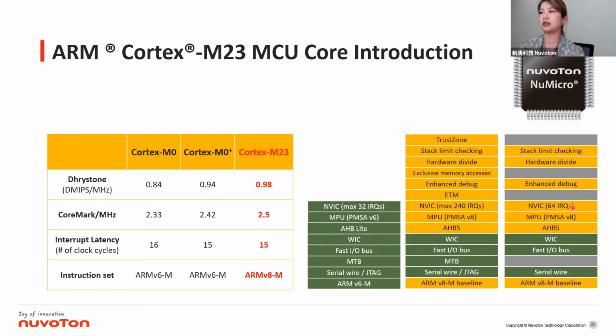Besides this, on the right-hand side here, we can support many more instruction sets than the traditional Cortex M0 products. Besides this, we have the hardware divider instruction and also the multiplier inside the M23, which is not supported by the M0 or even the M0 Plus. So this is quite strong, especially for control and the instruction set of the M23.